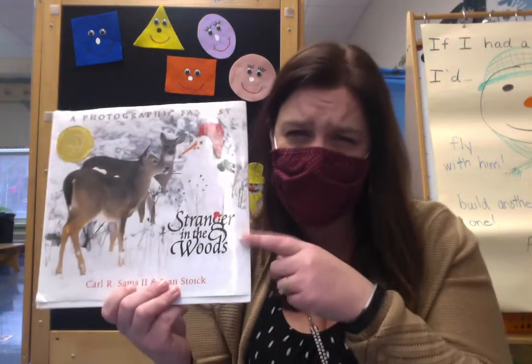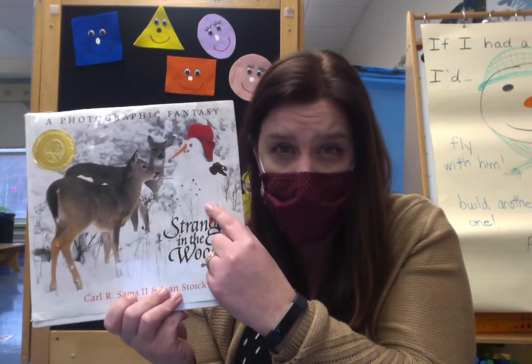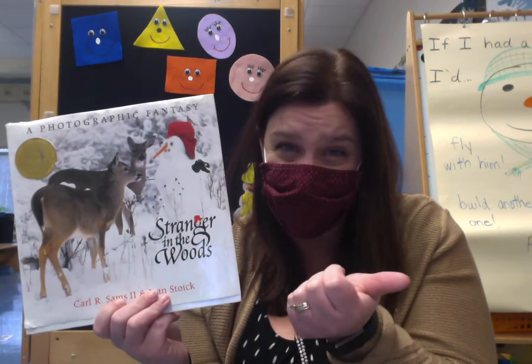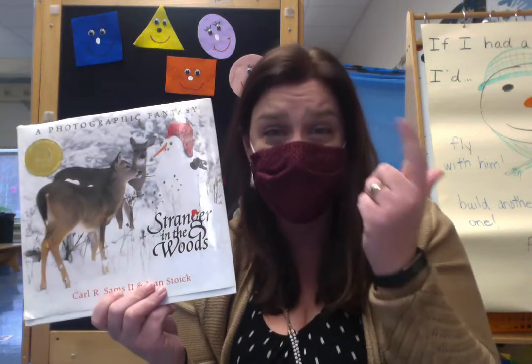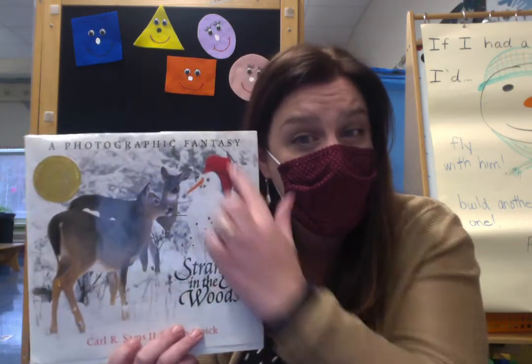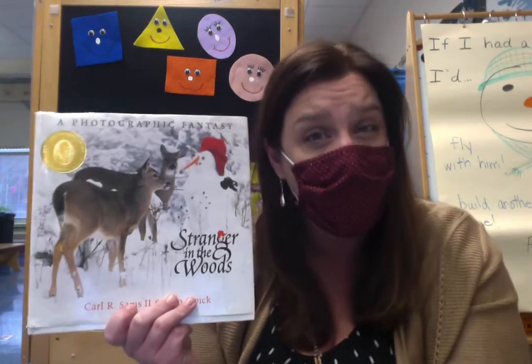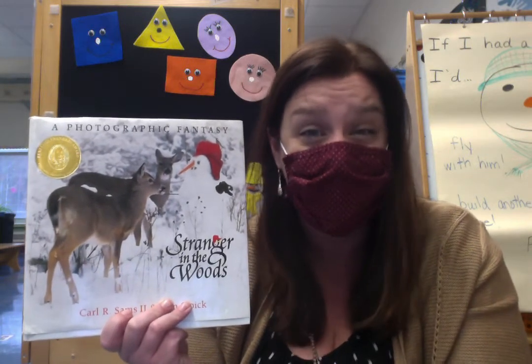So in this story, how many strangers were there? We knew there was going to be a snowman. But then there was a little girl. So we had the snowman, the little girl, and the little boy. So there were three strangers in the woods. So the little girl and the little boy made this snowman to help take care of the animals that are in the woods looking for food in the winter.